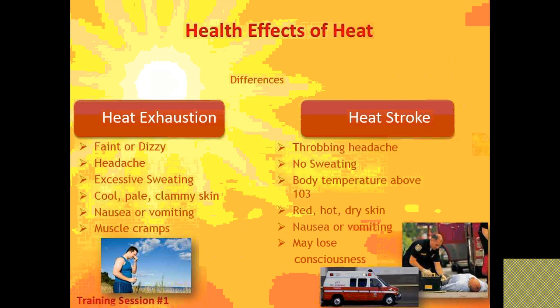I have to mention a very important point before we continue. Please be aware of the differences between heat stroke and heat exhaustion. With heat exhaustion, you will experience faintness or dizziness, excessive sweating, cool, pale, or clammy skin, nausea, vomiting, or muscle cramps. When heat stroke is present, you will have a throbbing headache, the sweating has stopped, your body temperature is above 103 degrees, your skin is red, hot, and dry, there will be nausea or vomiting, and you may lose consciousness.